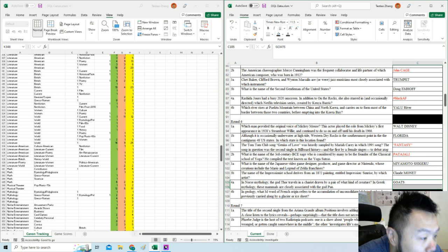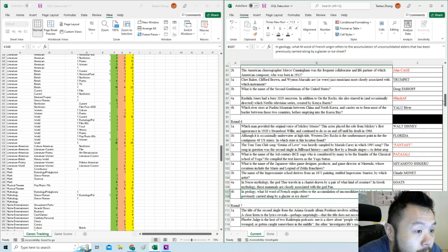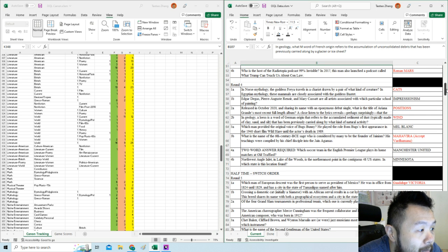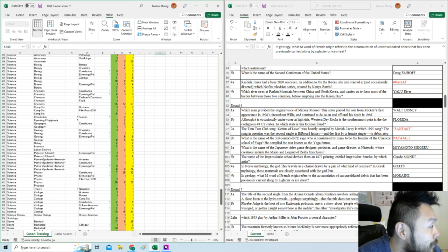In geology, what M word of French origin, accumulation of debris in a glacier? Moraine or morass? Moraine? I always get those mixed up. I think it's moraine. Yeah. Oh, what is a morass? Okay, what is the partner question to moraine? Geology. Okay. So geology, etymology. Yeah. Geology and etymology. Yeah, okay. Science, geology, etymology. One right, one wrong.